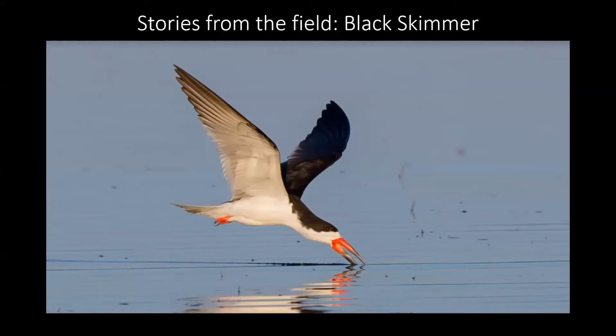Giving up a day's birding in Zim is a very difficult thing for me to do, but kidney stones will make you do some crazy things. So had you heard of the black skimmer when you decided to head back? I hadn't heard about the black skimmer. We just decided because of the kidney stones to head back a day early.